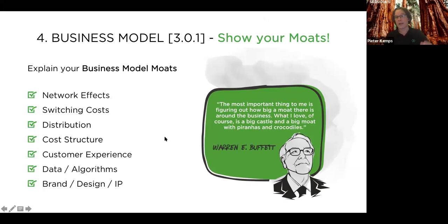Sometimes it's network effects. So many marketplaces, or if you think about an Uber or Gojek, the network effects, like if I have more drivers, I will get more passengers. If I have more passengers, I have more drivers, and ultimately it's a winner take all or winner take most type of environment. You could also have a moat by very high switching cost, or by having such distribution and scale that it's very hard for other people to wedge in. You could have a very different cost structure than others, or have a unique experience, or someone like Apple that has just amazing brand and design. There are all ways in which you can build business models.